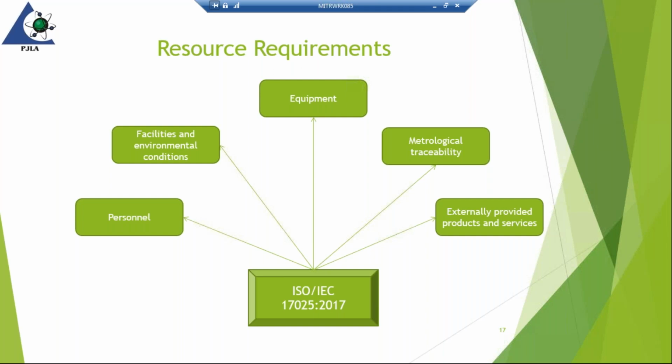The output and the product from those externally provided service providers is included as the services and output of the lab as they present it to their client. And all these interactions and interfaces are covered under the ISO specification.